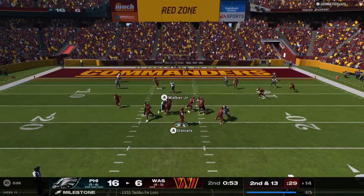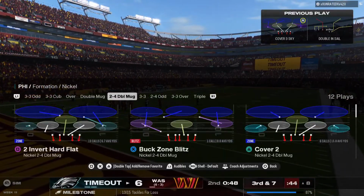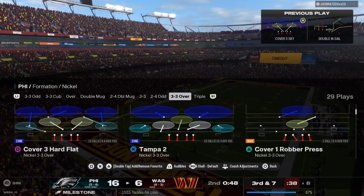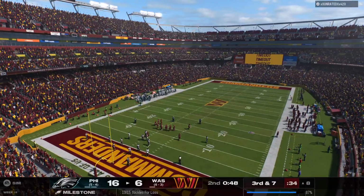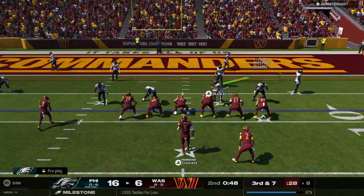Here's 2nd and 13. He'll find Metcalf. And he'll get about 6 there before he is taken down rather rudely and abruptly. The Eagles going to take the first of their timeouts as they get the stoppage with just under 50 seconds remaining in half number 1. Here's 3rd and 7.